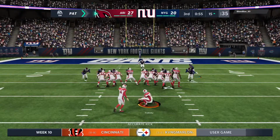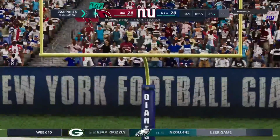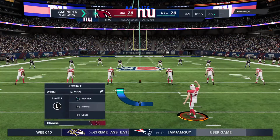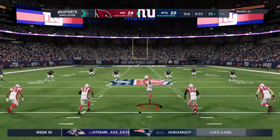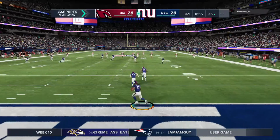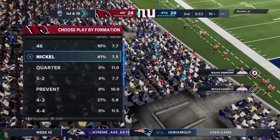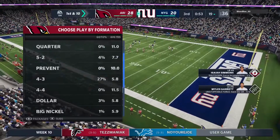And the Cardinals will extend their lead. And the lead will grow by 1 more. Makes the score Cardinals 28, Giants 20. Out is the kickoff unit as they run up and send this one away. And he won't get this to the 20-yard line as he's down at the 19. 1st and 10 at their own 19-yard line.